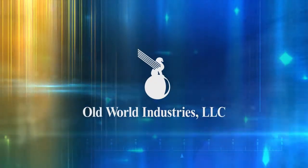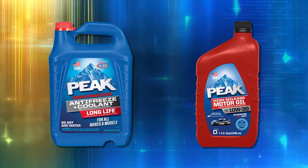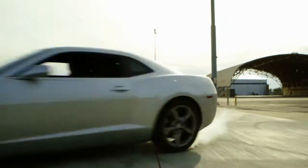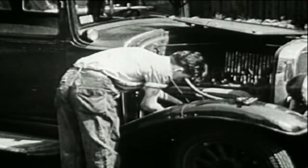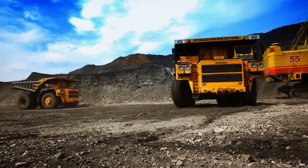Old World Industries is well known in the automotive industry as the makers of Peak antifreeze and motor oil, trusted to deliver real results that do right by your ride. Peak. Run true. For more than 40 years, guys have rolled up their sleeves and reached for Peak products to protect their engines. But Old World goes beyond Peak.